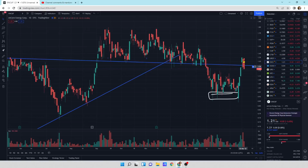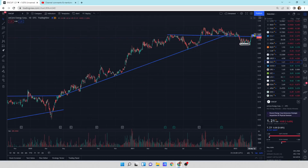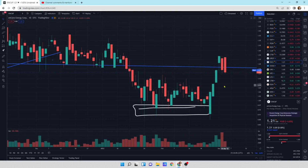Encore Energy, we're right at the support resistance line. We're heading back a little bit. This is what it looks like coming, from a big picture view. We're trying to break through this. They released some information yesterday about some private placement or whatever, raising money.